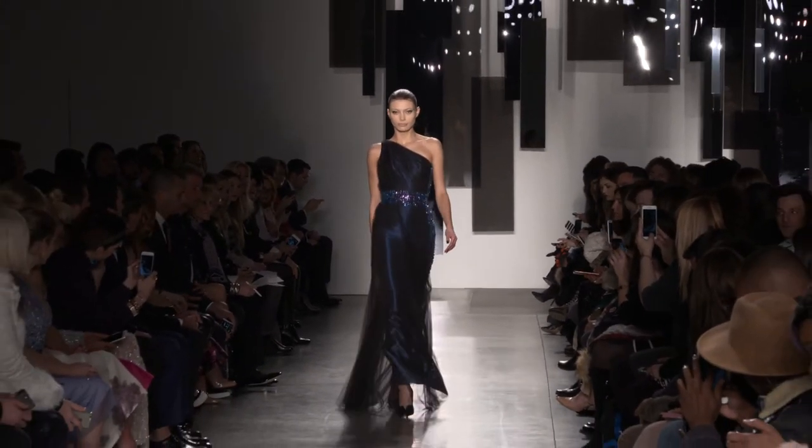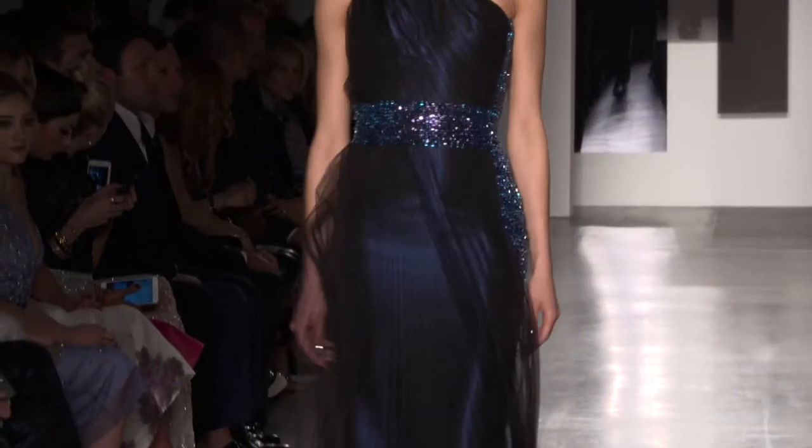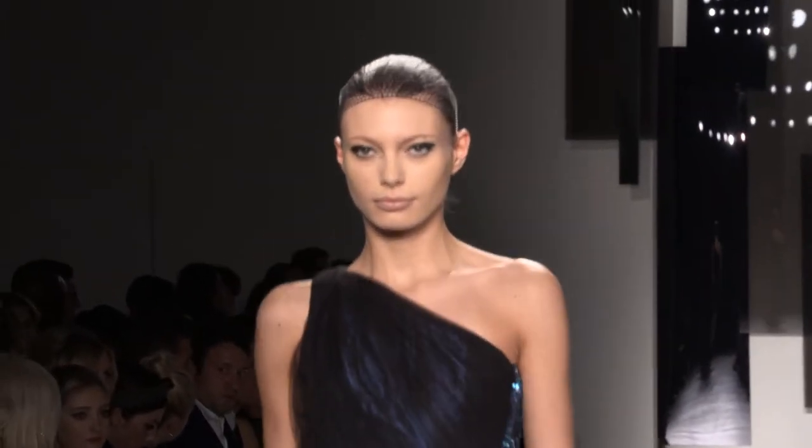She knows her customer, and I think that's important. The woman who's going to wear these clothes is smart, she's elegant, she's not looking to be overtly sexual, but the clothes are very seductive and sensual at the same time. So it's a very smart collection.